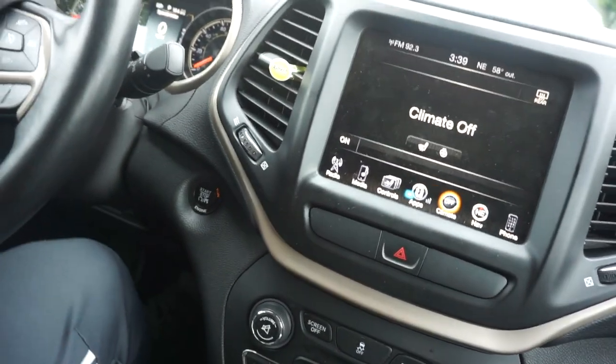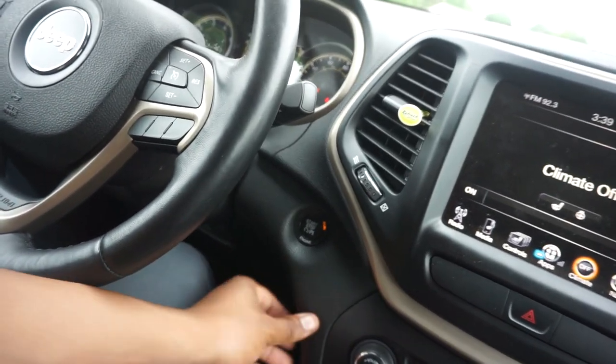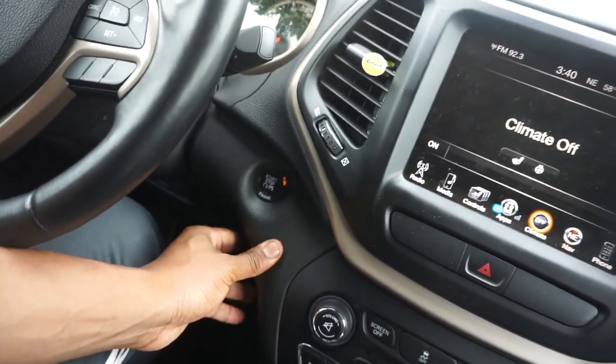This is a big spot that I think a lot of people miss in car reviews. I'm a big dude, so a lot of the time I like to rest my knee on here. And this is not soft. This is straight plastic. Now that's big for me. A lot of people probably wouldn't rest their knees there, but it's big for me.